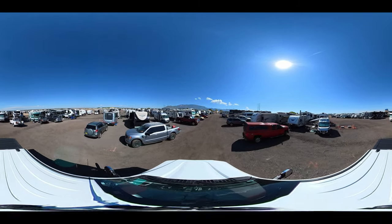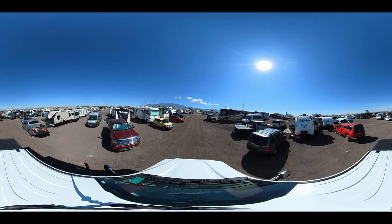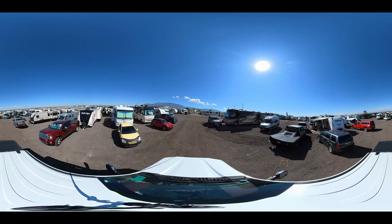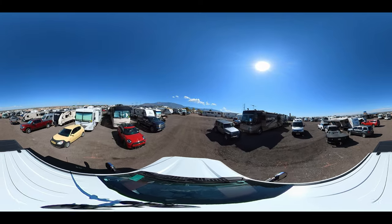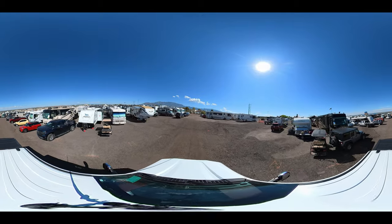And see if you can see your friends here. If you've got some, you might be able to spot them. Some open spaces here. That's a little surprising.